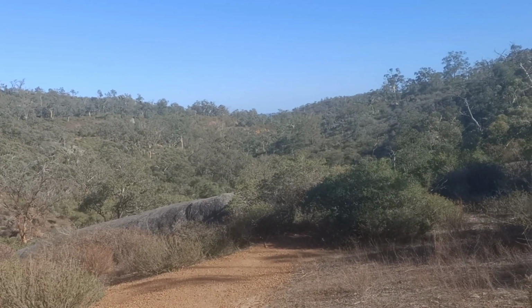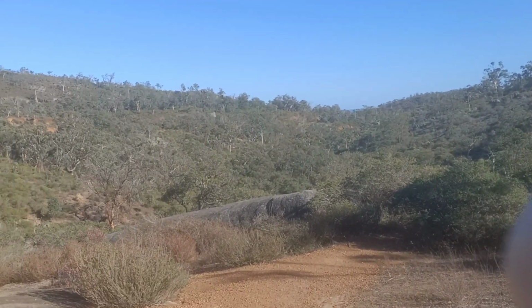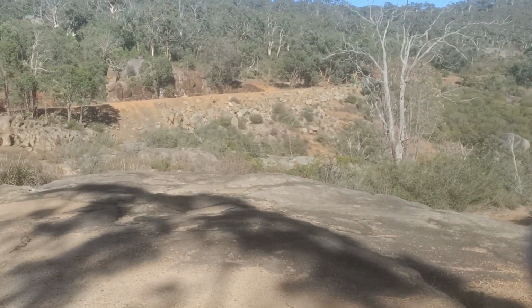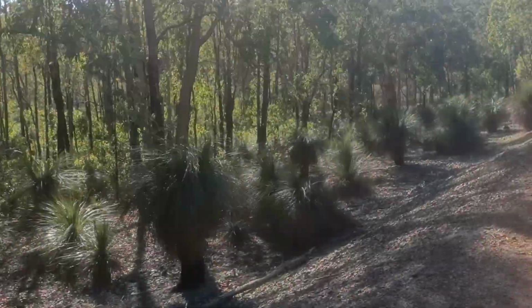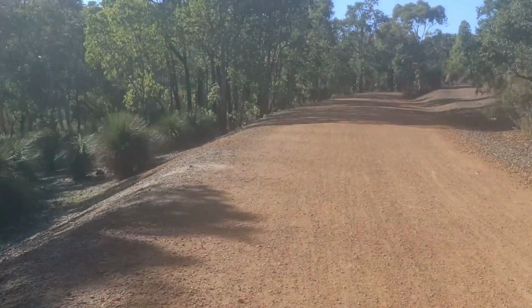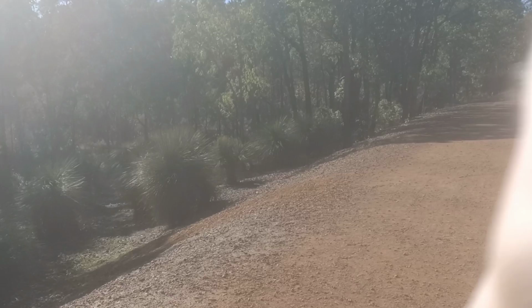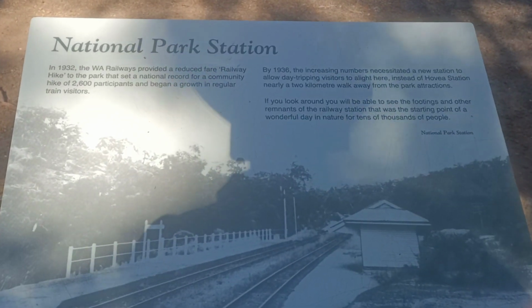Okay, before I leave National Park Falls, I'll just do one more scenery shot for you. I'll just show you a bit of scenery on my way to the picnic area. And this is the actual trail itself that I'm walking on. Okay, this is the National Park station.